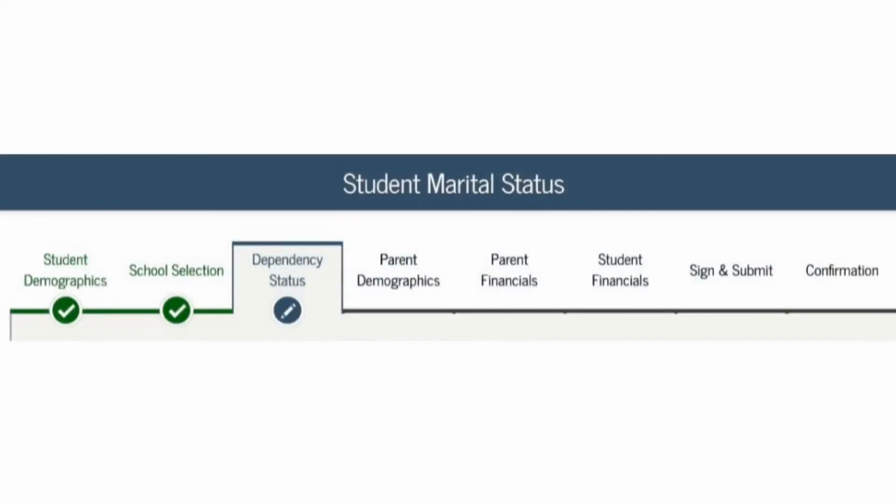The third section will be dependency status. This is where you will determine if parent information is required or not. If parent information is required, your parent will be required to complete sections 4 and 5 of the FAFSA. If you are an independent student and parent information is not required, the FAFSA will skip those steps and you will go directly to section 6.